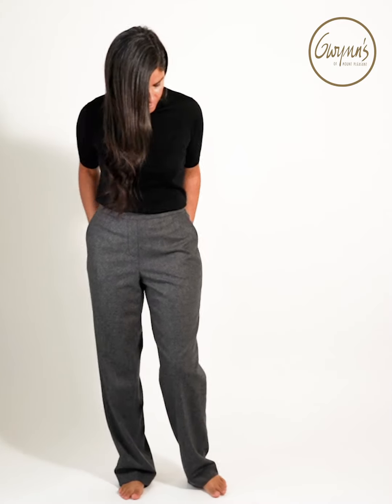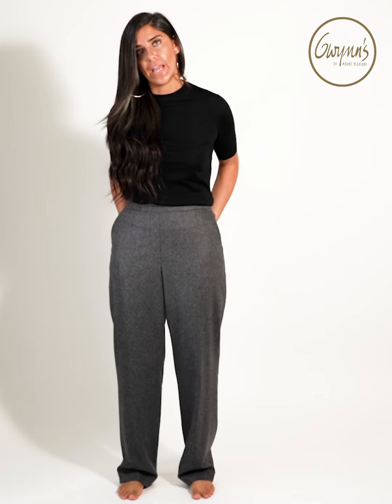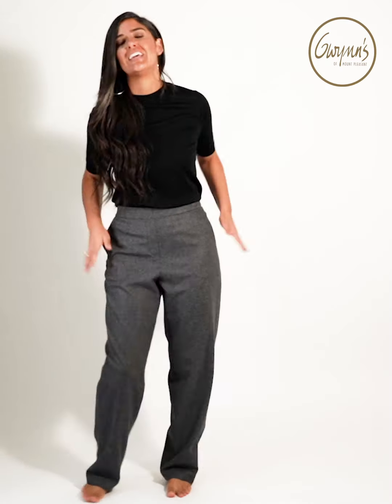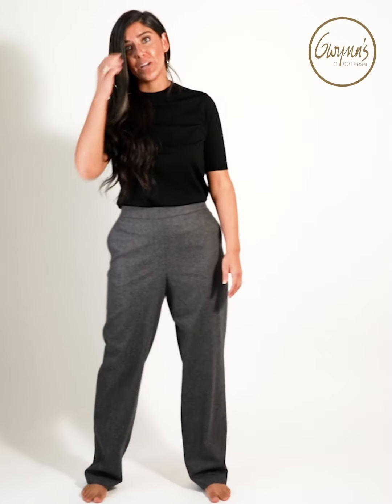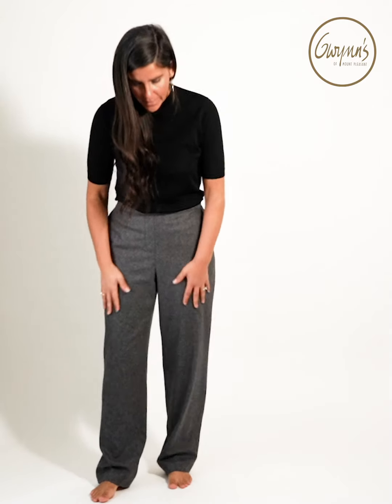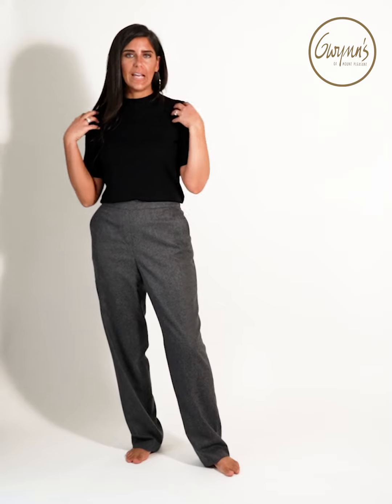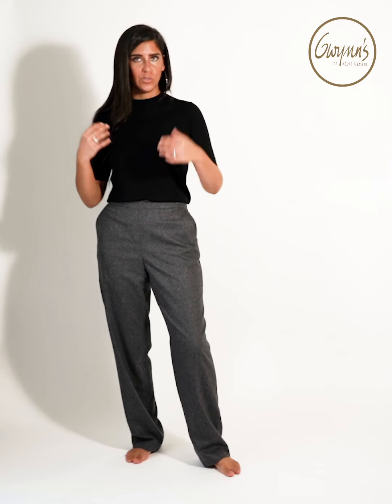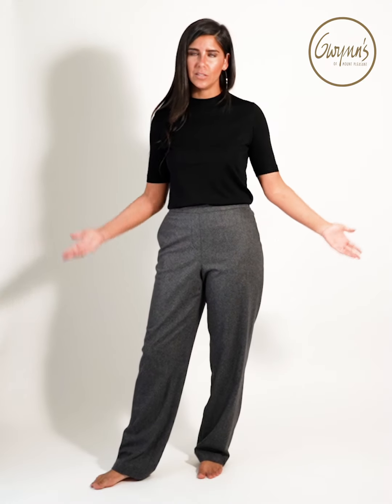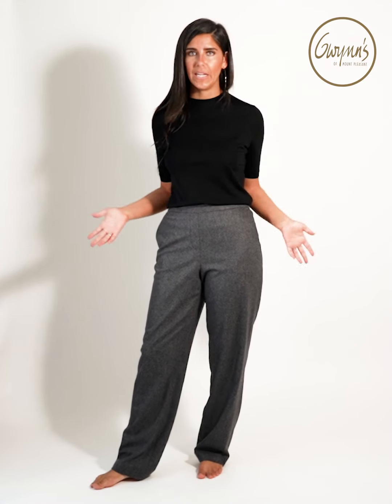Okay, for my next look, I got these gray wool pants. I love the elastic waist. I have them pinned. Again, it's a sample size, so I'm ordering in my size, but I love how it's an elastic waist, just pull on, wide leg. It'll go with a chunky sweater, a light sweater. I ordered this little crew short sleeve top to go with it, but of course you can wear both of these pieces with many others.